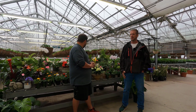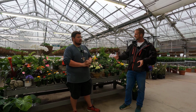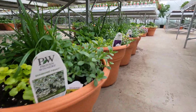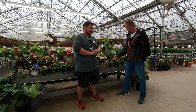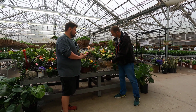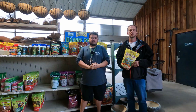So a little bit of everything here, and you've got flats all the way to 6-inch pots, and I see hanging baskets as well. Yep, and we have what we call Pantera pots. It's basically like an instant arrangement for your porch. All right, so you have things already arranged. For example, something like this. So if you have like a party or anything, you can get an instant arrangement for your table.